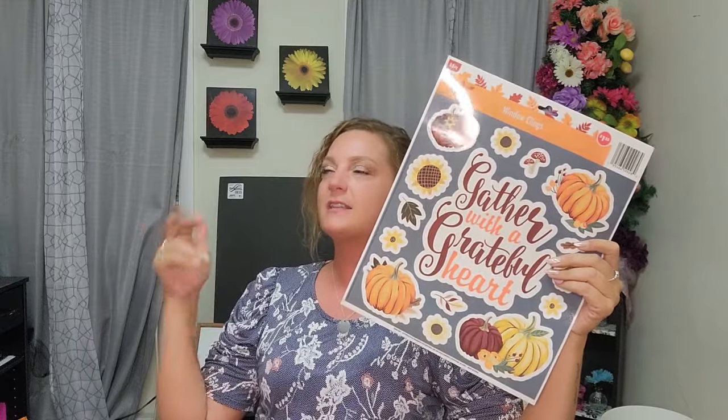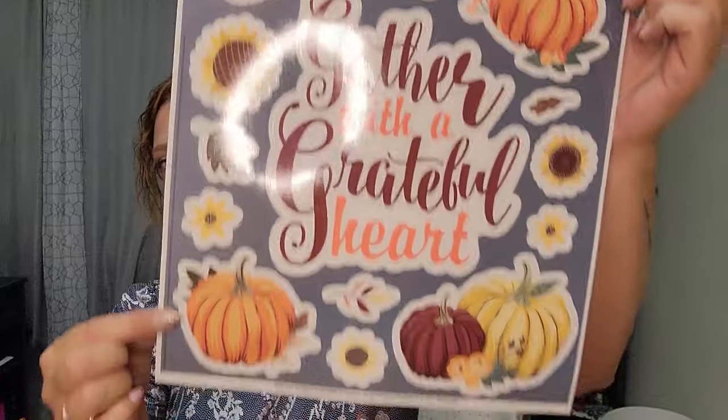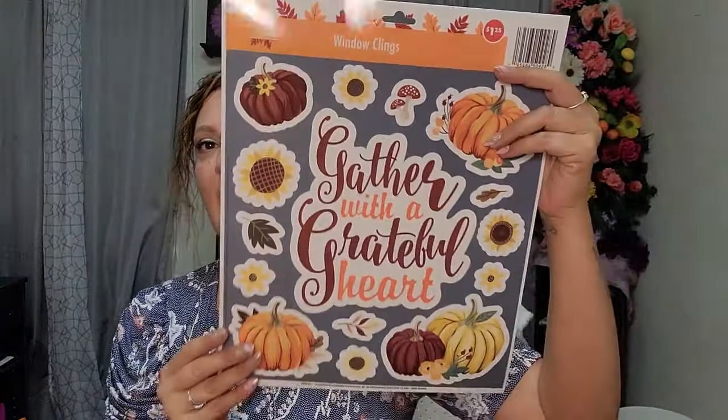With wood, I'm assuming it probably would be just as good on, I don't know, canvas or plastic or metal or glass. Not 100% positive. So these are things that I can play around with and we can discover together if it works well or not. But look how many super cute pumpkin clings are on here. Of course, if you wanted to make something bigger, you have this very big center one that says, gather with a grateful heart. Absolutely gorgeous.